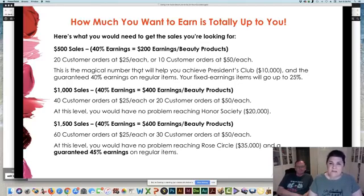40% on regular items. And then your fixed items go up from 20% to 25%. That means if you're President's Club, if you place a $100 order, you're still going to make 40%. So that's pretty cool. It's just one of the benefits of President's Club.